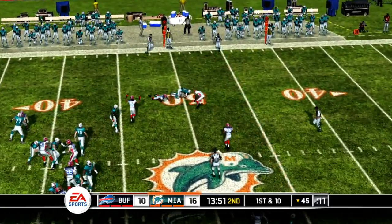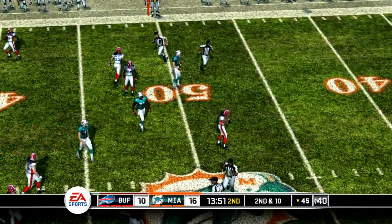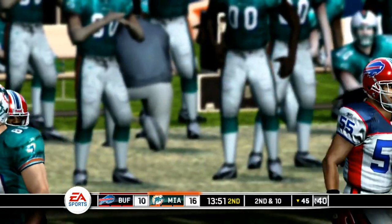Short pass to his left. Drops it, and he was pretty well covered. Anthony Fasano was the intended receiver.